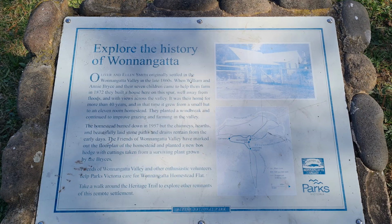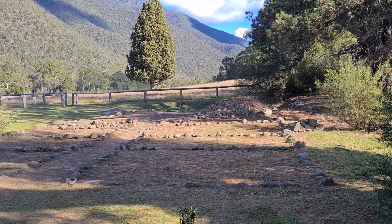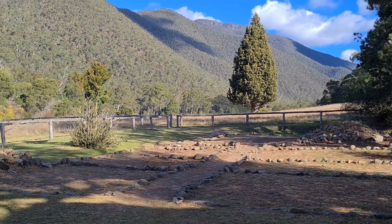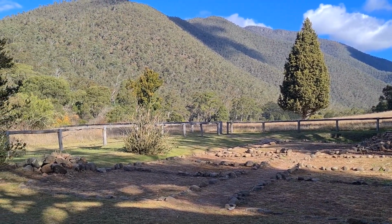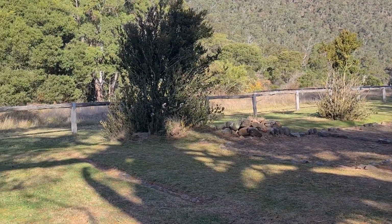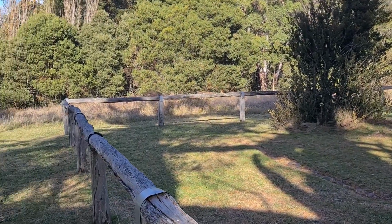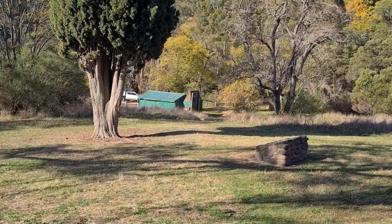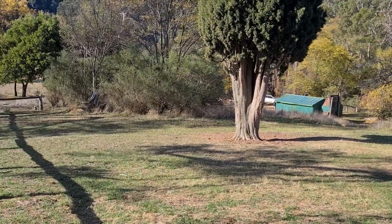When William and Annie Bryce and their 7 children came to help farm in 1872, they built a house here on the spur, well away from the floods, and with views across the valley. It was their home for more than 40 years, and in that time it grew from a small hut to an 11-room homestead. The Friends of Wonnangatta Valley have marked out in rock the floor plan of the old homestead.